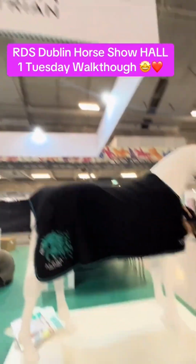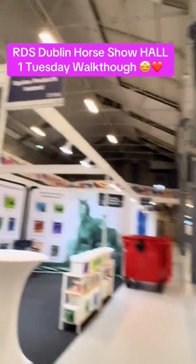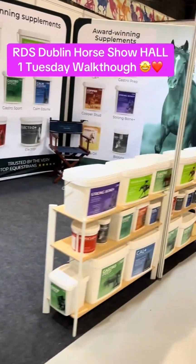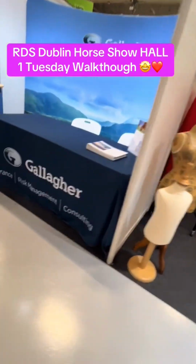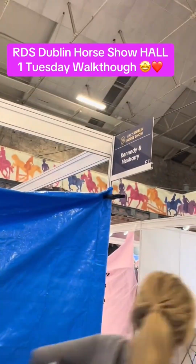Now this is the really cool stand, a logo equestrian. And then coming up here, Castle Leslie has a stand. Equine Products Ireland, seem to be supplement related. Here seems to be clothing. Gallagher Consulting. If anyone needs consulting, come over to me. I'll just tell you to buy another horse. There's Botanica. They're all set up here. And not too sure who they are.